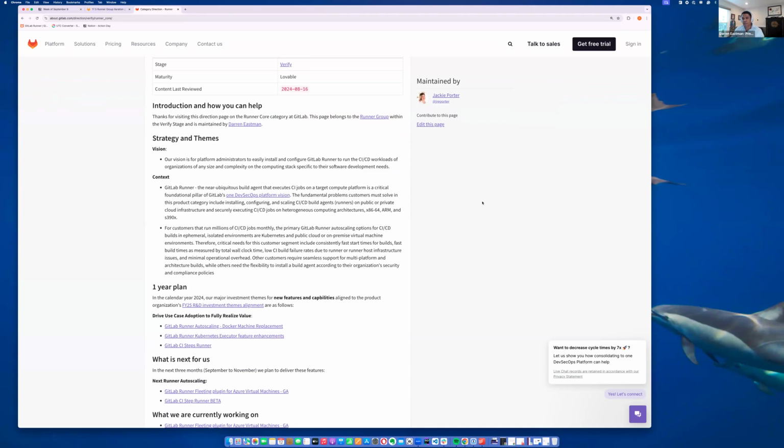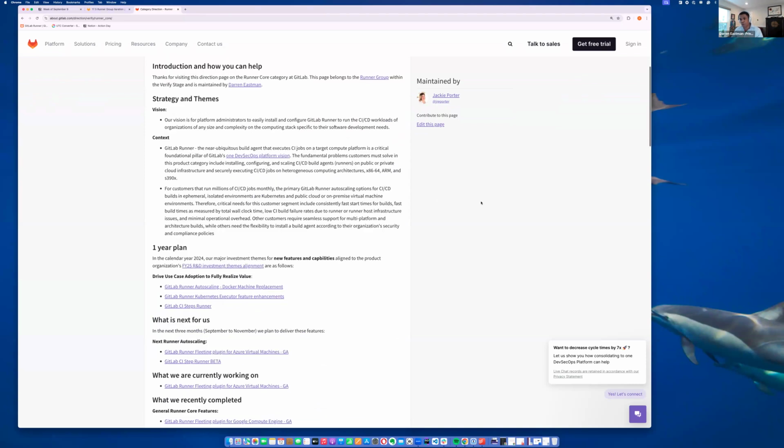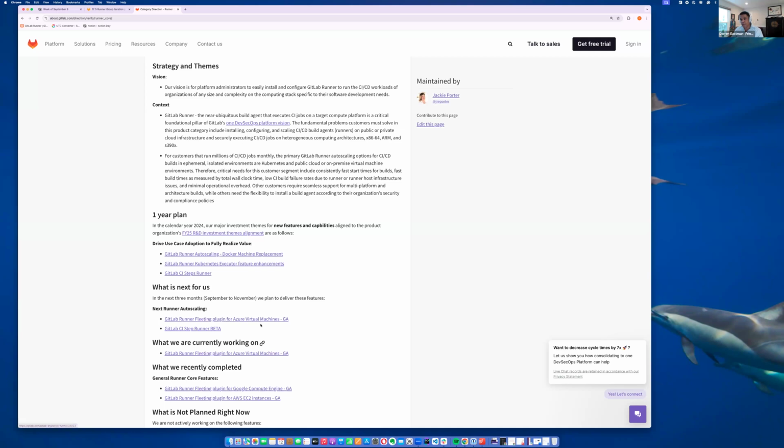And so last time I talked about the big thing that we're shipping in 17.4, which I'll just point out here, is fleeting, which is our new auto-scaling technology for GitLab runners on public cloud virtual machine instances. The plugin specifically for Azure is transitioning to GA in 17.4. So that wraps up a really significant piece of work for us: when 17.4 ships, all three major cloud providers will have generally available plugins using our new auto-scaling technology. And that was some of the big theme that we want to get done this year.